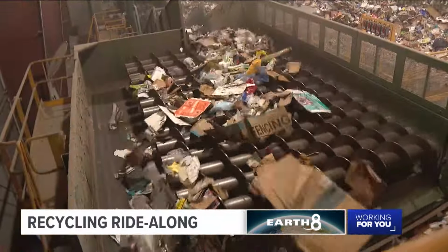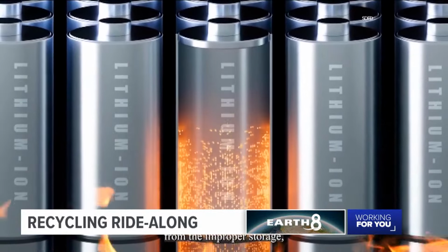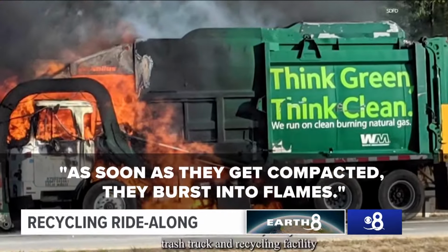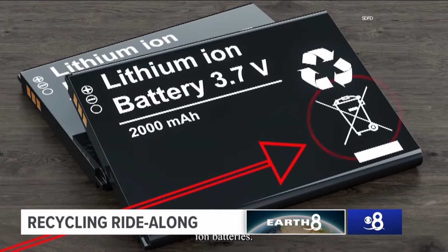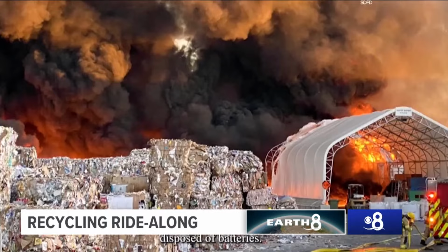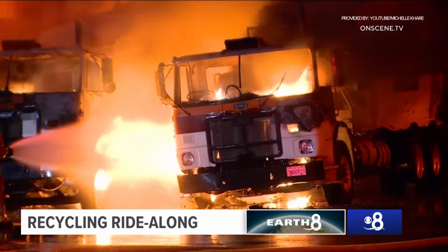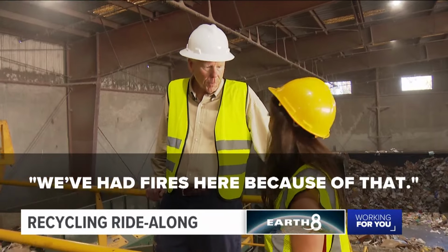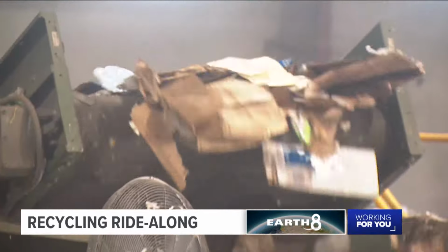Other items that are not okay to put in your blue bin: pipes, wood, pots and pans, electric wiring, and clothes. But the worst thing you can do, attempt to recycle lithium-ion batteries. As soon as they get compacted, they burst into flames. Laptop and cell phone batteries are exploding at recycling centers and on trucks nationwide. And you've had fires here, too, because of it? We've had fires here because of it. Same goes for propane tanks.